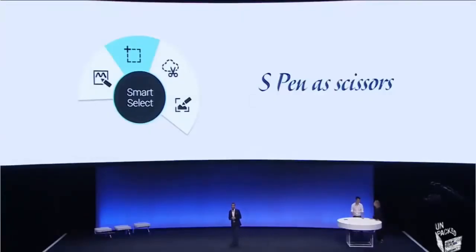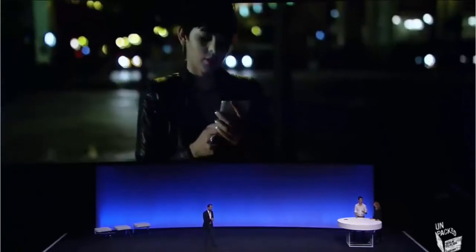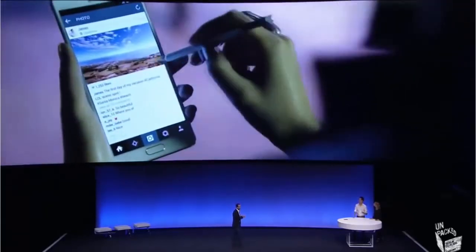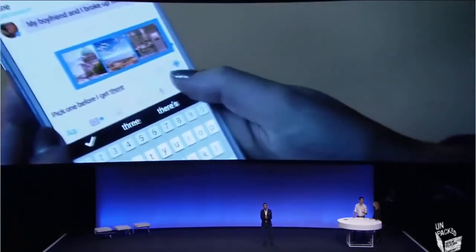We've also added a very powerful feature called Smart Select. It allows you to capture several pieces of content in a row. For example, a series of images from websites or different text messages from your favorite blogs. And you can take all of those that you've selected and save and share them with your friends via email or a text message.